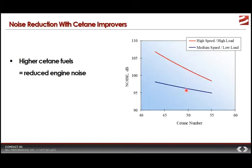And they measured the noise of operation in decibels. So they start with a 42, and for the medium-speed engine, it was pumping out maybe about 98 decibels, which is pretty loud. They increased the cetane number to 55. It goes down in a linear fashion, and they were able to knock off almost 3 decibels in noise.